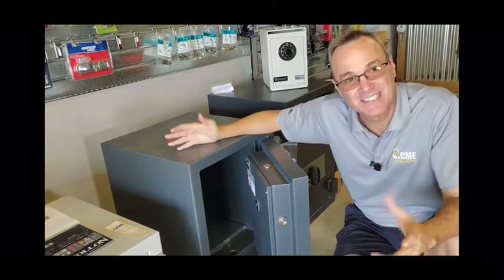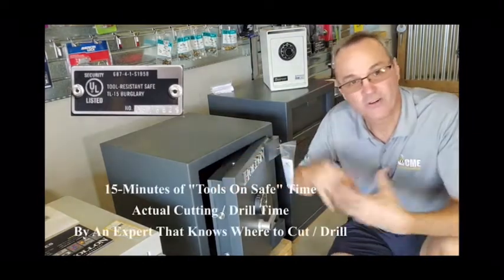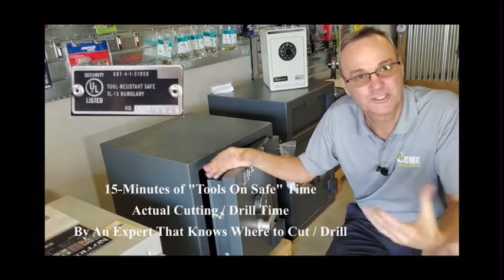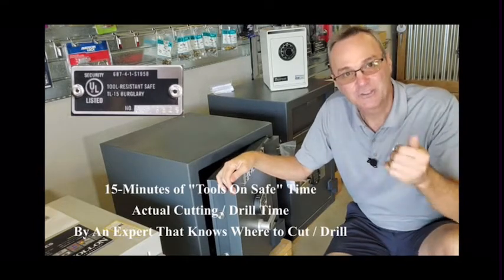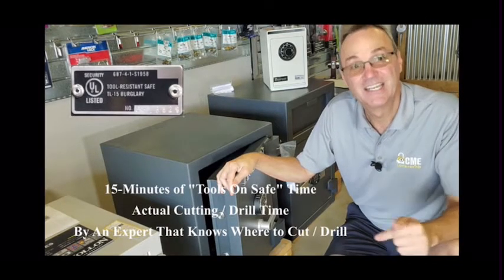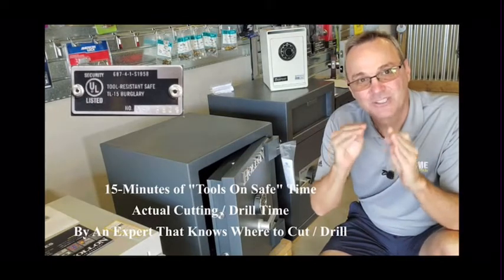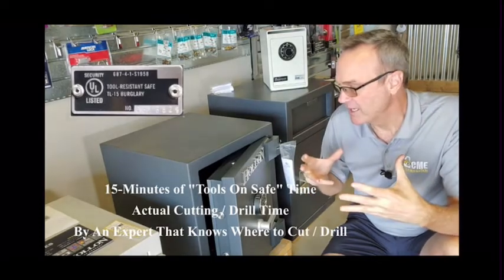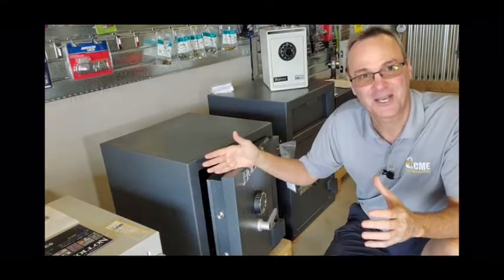So what does the TL15 rating mean? Basically, it means that you sit somebody down in front of the safe, going under all the things that we talked about before. Sometimes there's further clarifications. You could add blow torches and things of that nature to the attack, things you don't commonly find in a hardware store. If that trained technician gets in under 15 minutes, it fails the test and is not TL15 rated. If it takes over 15 minutes, it's a TL15 rated safe. And again, that is the time actually spent cutting, drilling, probing, hammering, whatever you're doing to get in. So the all-encompassed time to get in is longer than that. That's the actual tool on safe cutting time.